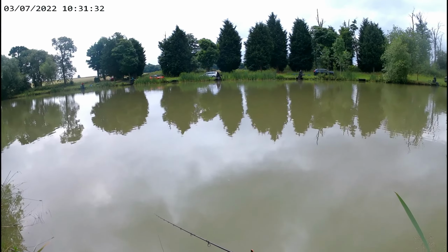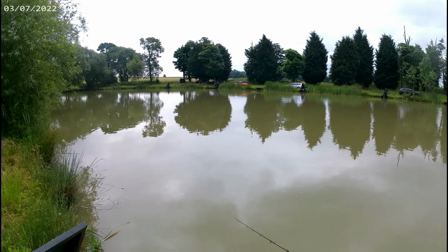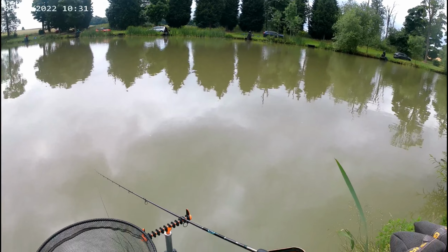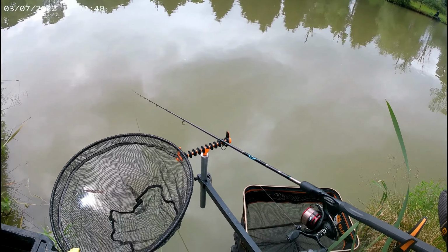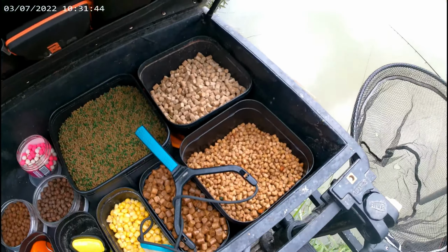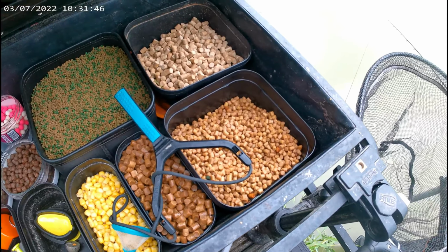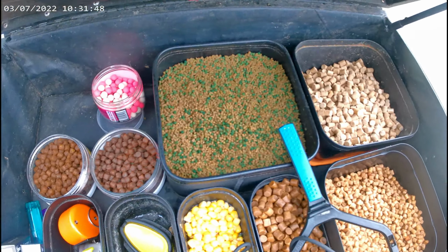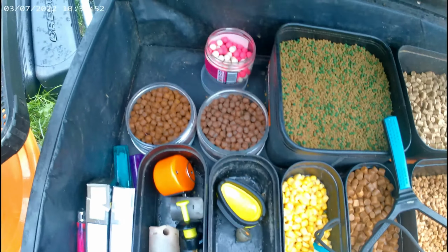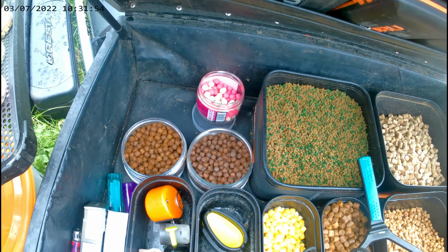Well, there's my peg. Peg 23. Calm as out. Just don't bomb at minute. Bait: worms, 6mm pellets, 8mm pellets, micros, a bit of corn, fuel wafters.